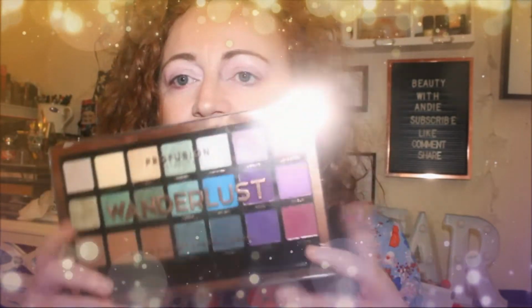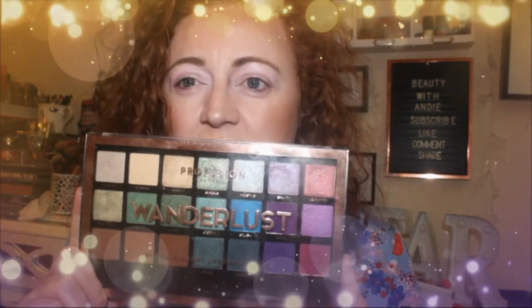So today we're doing look 4 with the Profusion Cosmetics Wanderlust palette. So far I'm really liking it. Some of the formulas aren't consistent, as you probably gathered from when I've done the eye looks. But yeah, so far so good with it. I definitely liked the green look that I did, and I like the pink look.